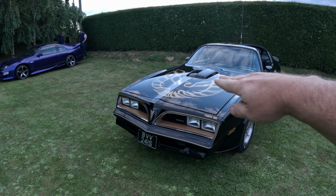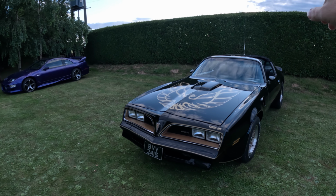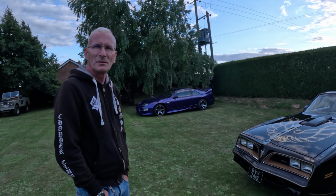So this is the graphic, is that on the movie car? Yes, it was. I see you've got the CB aerial as well. Yeah, that's period correct. It's close to the one in the movie that we could get.